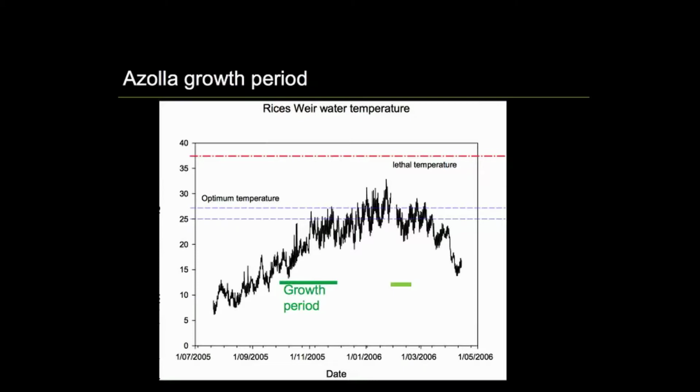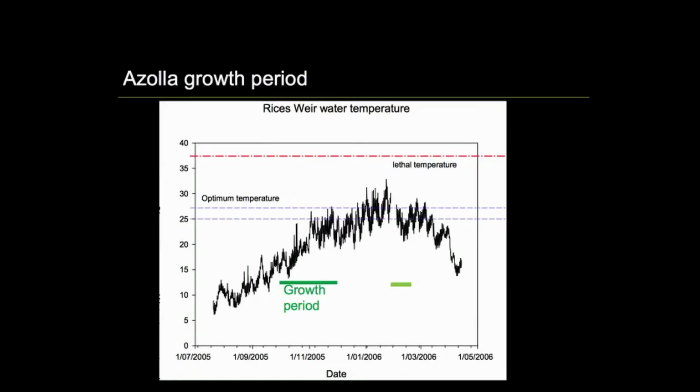The squiggly line is the continuous temperature. Most of the people we've been working with suggested that the water gets too hot, and that's the reason for Azolla dying. So we mapped the temperature while that was happening. The horizontal blue line, sort of halfway up, is roughly the optimum temperature for growth, and at the top the red line is the lethal temperature. What we could show in this study is that the temperature only ever got up to the optimum. It never reached the lethal temperature. So while we could map the growth period, we could never attribute heat, water quality or water temperature as the driver. But it set us on the path, and we had a period for when Azolla was growing.